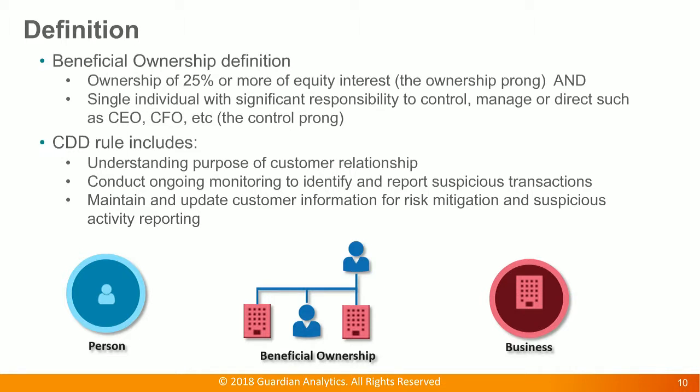With the new rule, the AML program requirements for each covered financial institution were amended to explicitly require financial institutions to implement and maintain appropriate risk-based procedures for conducting ongoing due diligence. This includes knowing and understanding the purpose of the relationship established by the customer or member, identifying and reporting suspicious activity by conducting ongoing monitoring of the account to ensure its stated purpose and use is consistent with the activity that is occurring in the account, and also to ensure customer information is kept up to date and maintained for use in mitigating risk and reporting suspicious activity.